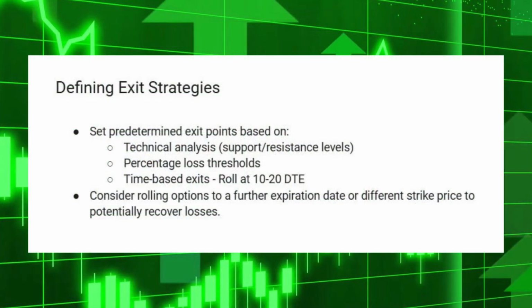The way that we handle our losing positions is critical as well. We want to define our exit strategies. We want to set predetermined exit points based on technical analysis or the percentage loss. Sometimes if I'm collecting $300, I don't want to take a max loss of more than $500 or $600. And we can also roll out. Once I get to the 10 to 20 days to expiration point, I'll roll to the next month if I want to stay in the trade.